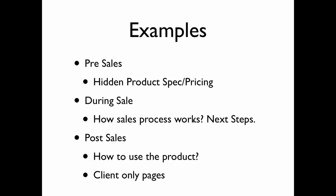So some examples. Obviously, pre-sales, there may well be some information that you don't want the general public or somebody who hasn't talked to you to know about your product. But if you were talking on the phone to somebody, you can then say, well, I'll show you some extra product information or some pricing that you might want to hide otherwise. So you can create hidden pages to do that.